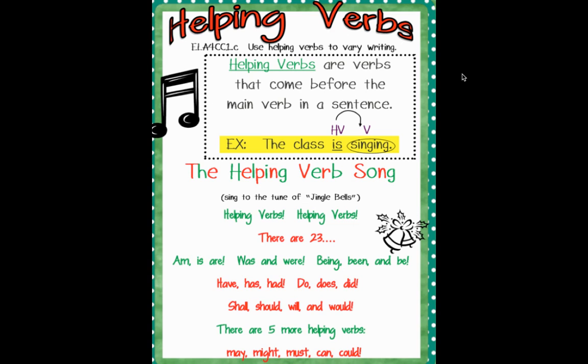We have also learned other verbs, such as our helping verbs. I know we had our helping verb song, so I will attach that as well. So I want you guys to remember that there are 23 helping verbs. Am, is, are, was, and were, being, been, and be, have, has, had, do, does, did, shall, should, will, and would. There are 5 more helping verbs: may, might, must, can, could. All right, so I want you guys to remember that song.